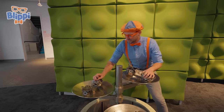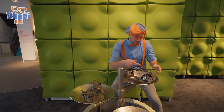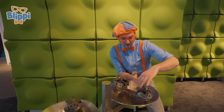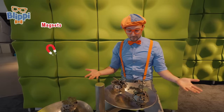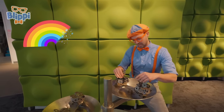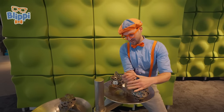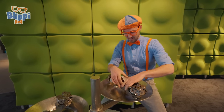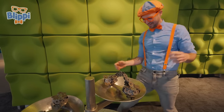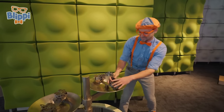Makes some cool noise. But they actually stick together, look. Oh, I know what these are. These are magnets. All right, let's see if we can make a rainbow type shape. Yeah, we did it, cool. Wow, magnets are awesome.